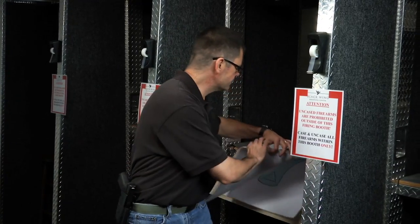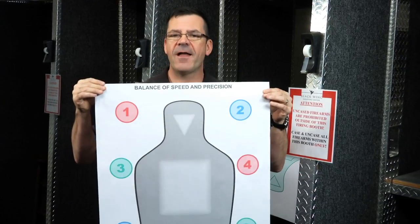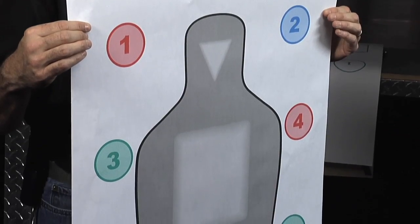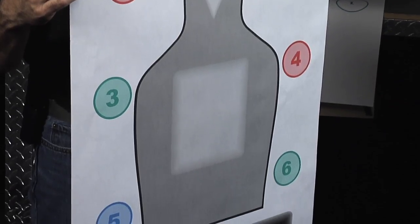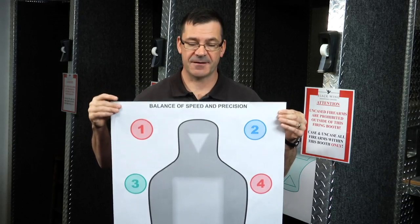Obviously, if the range that we're visiting sells targets, we might want to look into the differences between the targets that we trained on and the targets that would be available for us to buy from the range. For example, in the combat focused shooting program we trained on the balance of speed and precision target. Obviously, this is the target we would want to use while we were practicing, but perhaps this target isn't available at the range that we're going to visit.